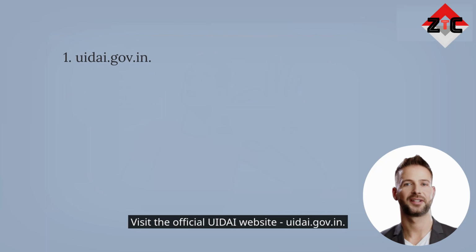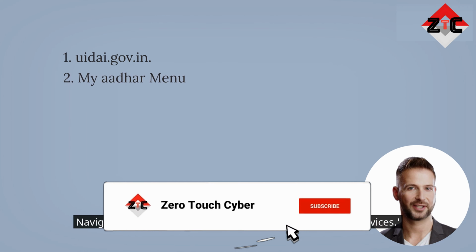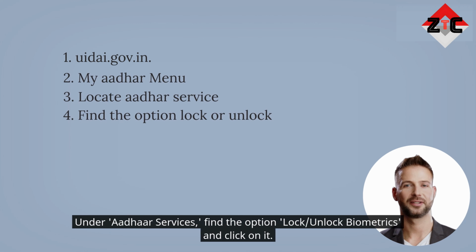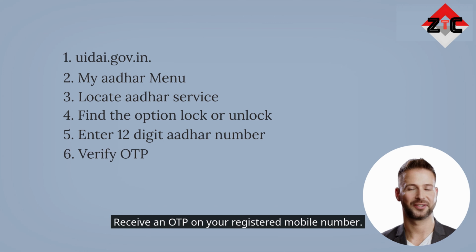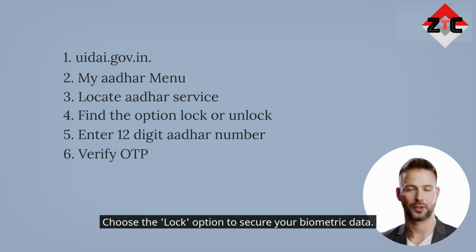Visit the official UIDAI website, uidai.gov.in, navigate to the My Aadhaar menu and locate Aadhaar Services. Under Aadhaar Services, find the option Lock/Unlock Biometrics and click on it. Enter your 12-digit Aadhaar number and the security code. Receive an OTP on your registered mobile number. Enter the OTP to verify your identity. Choose the Lock option to secure your biometric data.